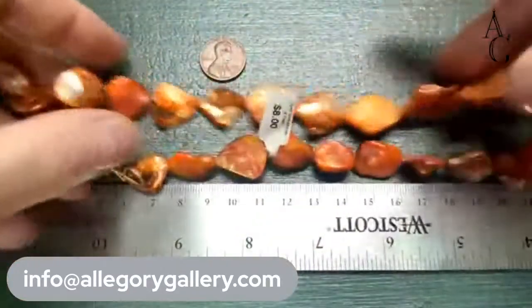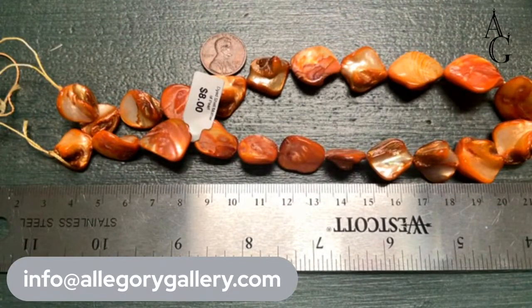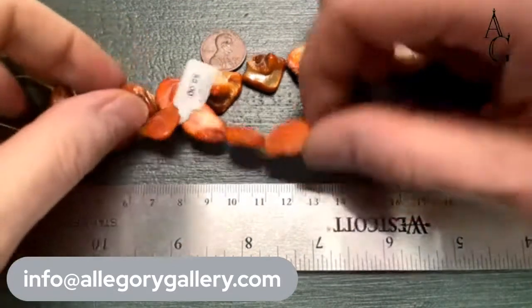Beautiful. If you want the orange color, there it is. We might have a few of those left. I'm not sure. We at least have one.